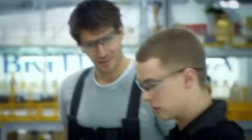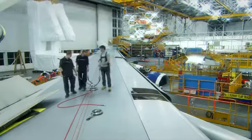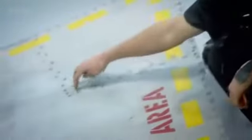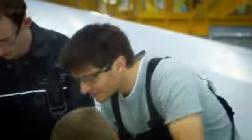Apprentice Lewis Robinson Hoare has been scouring the surface of this wing to find any damage that may have occurred. We found some damage during inspections, where the surface has pulled away from the structure below it. OK, so the composite started to come apart. Defect spotted. It can now be repaired.